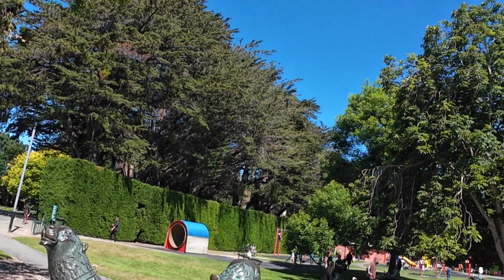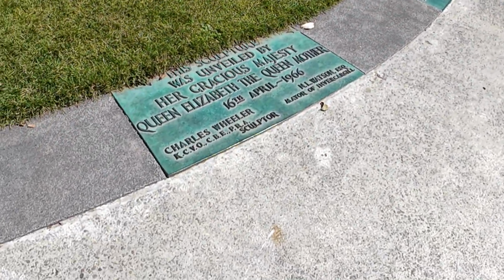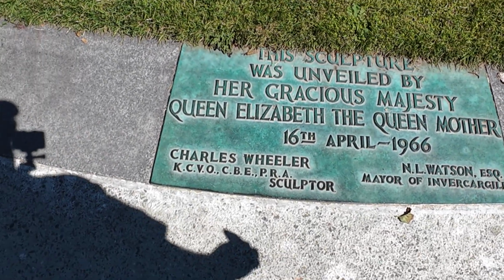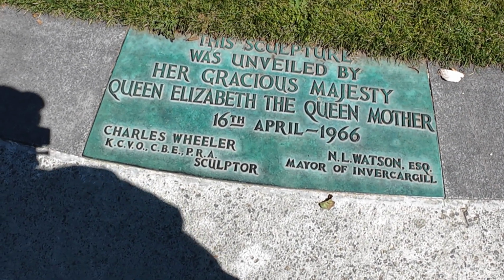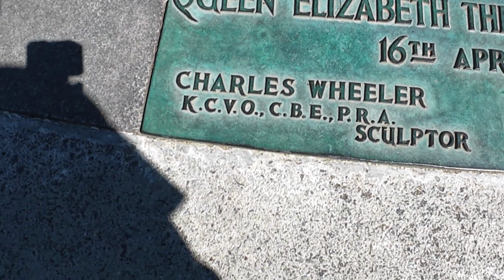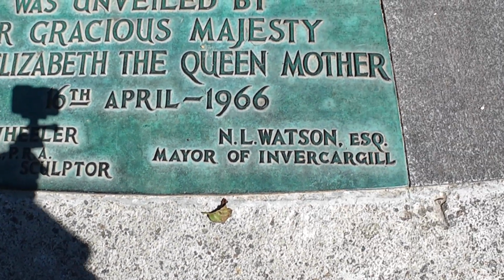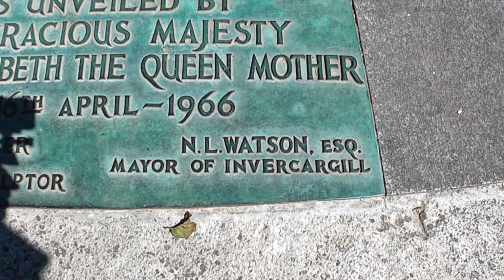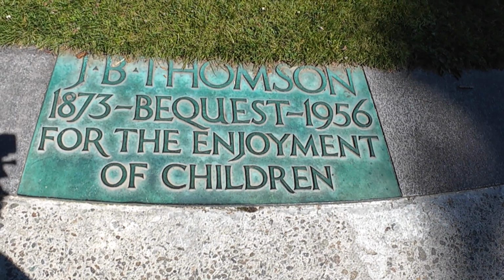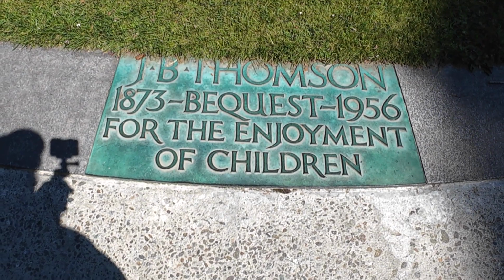And down here, we've got everywhere where the kids play. Oh yep, here we go. This sculpture was unveiled by Her Gracious Majesty Queen Elizabeth the Queen Mother, 16th of April 1966. Charles Wheeler, KCVO CBE PRA Sculptor. N.L. Watson Esquire, Mayor of Invercargill. So J.B. Thompson, 1873, request 1956, for the enjoyment of children.